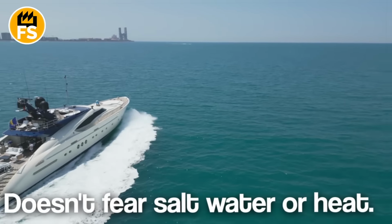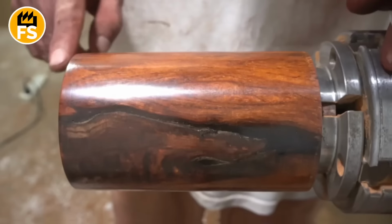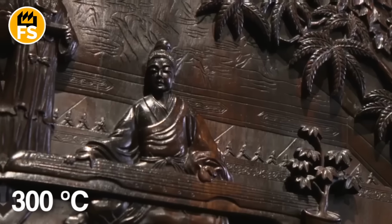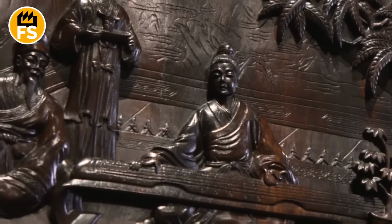Processing demands ritual. Dried in darkness for 2 years. In light, the red fades. Cut slowly with sharp tools, the dust is toxic. Work in masks. The finish, natural sandalwood oil or carnauba wax. Heat treatment at 300 degrees makes it black-red, fire-resistant.